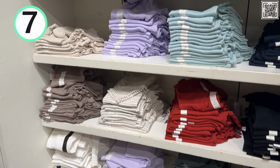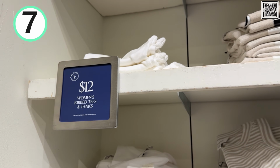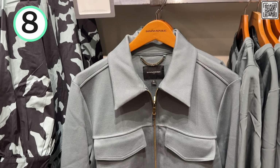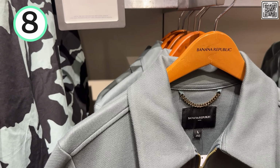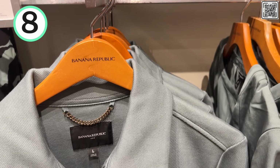Some staple items, ribbed tees and tank tops, only $12. So lots of great layering items. This is such a cute elevated jacket just to throw on if you're going out or for work. It still looks really elevated, but really comfortable as well. It's a nice knit material and a really nice kind of sagey green color.